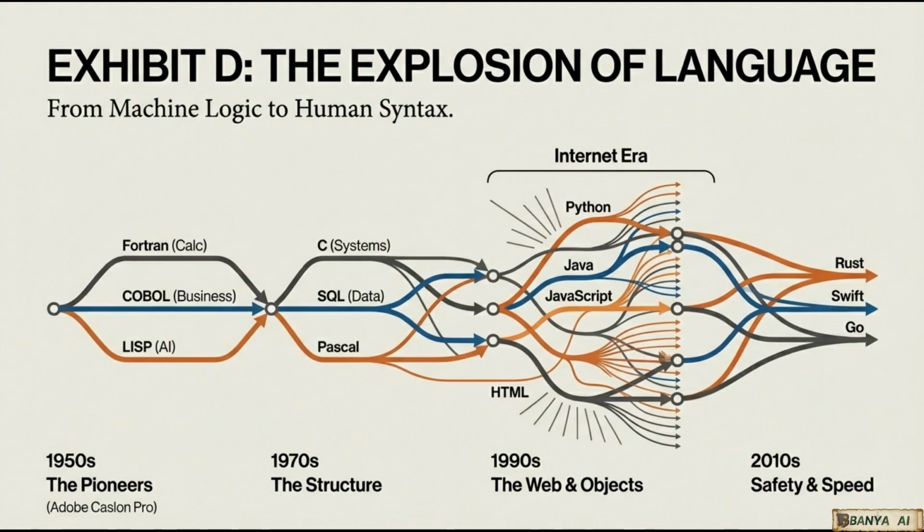Then we hit the 1970s, the structure era. C, Pascal, SQL. So why the shift? Systems were just getting too complex for spaghetti code. We needed structure. But look at what happens in the 90s. The river just branches out wildly. Java, HTML, Python. The web.